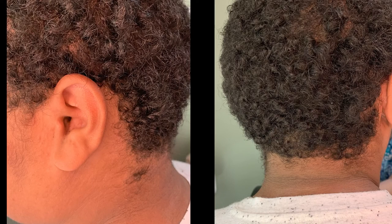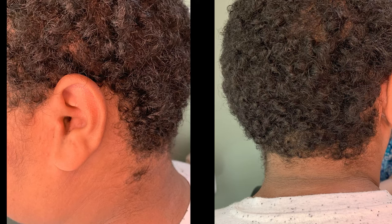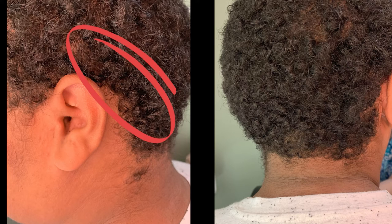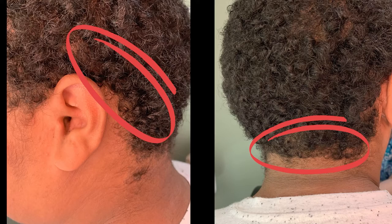The best places to look for these nits or lice eggs are in places called the hot spots. Hot spots are places that lice really love to lay these things. The hot spots are behind the ears on either side or at the nape of the neck. So when you're looking for these nits, those are the areas I recommend looking.